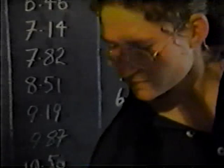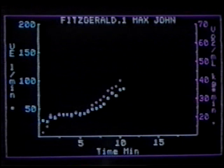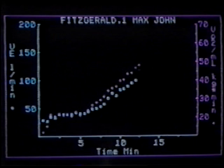Far more fit than the average human, John can move oxygen with high efficiency. His oxygen intake has peaked at 25 times its normal rate. During this fitness test, he's generated enough energy to power a light bulb for 12 hours. He knows just how hard he can push himself.